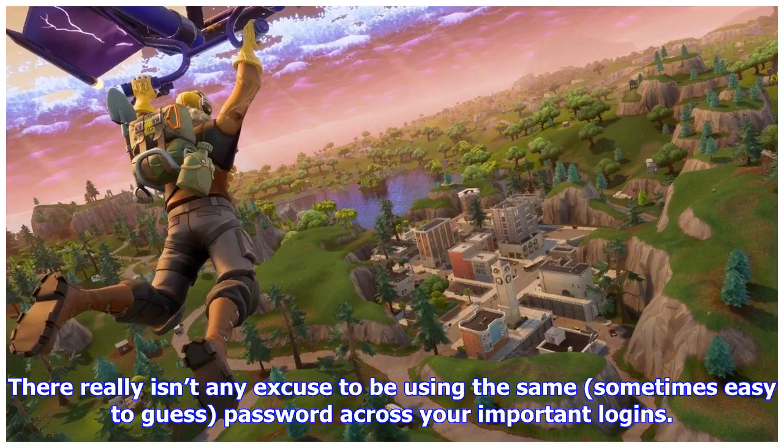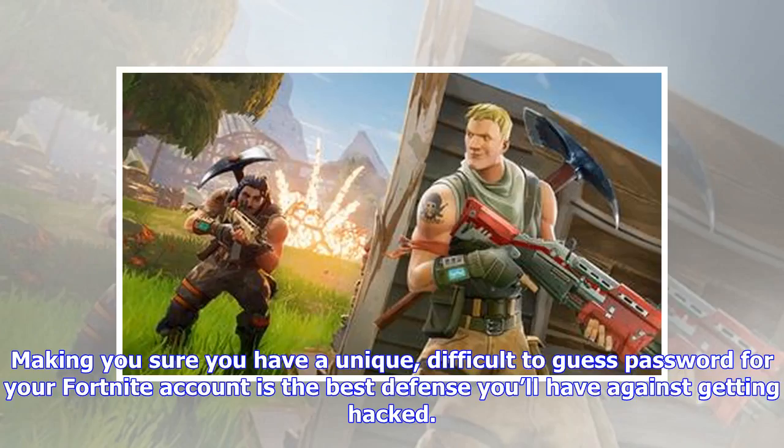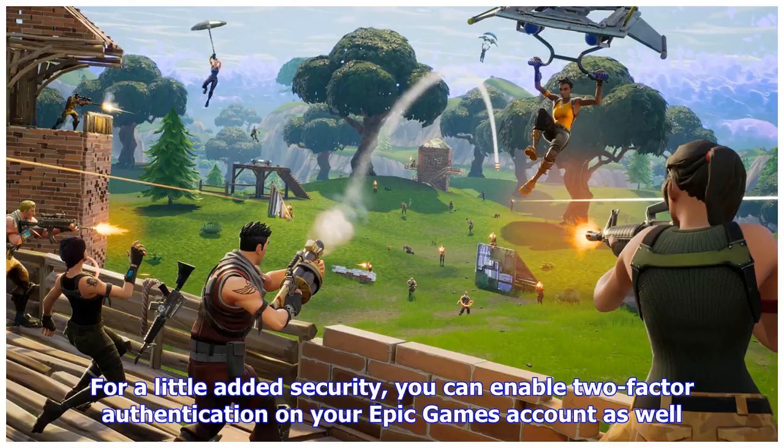There really isn't any excuse to be using the same, sometimes easy-to-guess, password across your important logins. Password managers like LastPass, 1Password, Keeper, or Dashlane make this very easy, and though many of them require some kind of fee, it's well worth the cost, especially if you've invested money in your Fortnite account. Making sure you have a unique, difficult-to-guess password for your Fortnite account is the best defense you'll have against getting hacked.